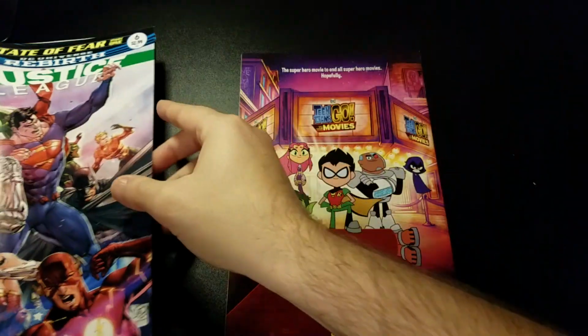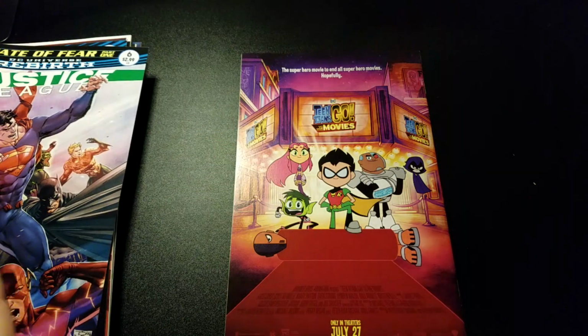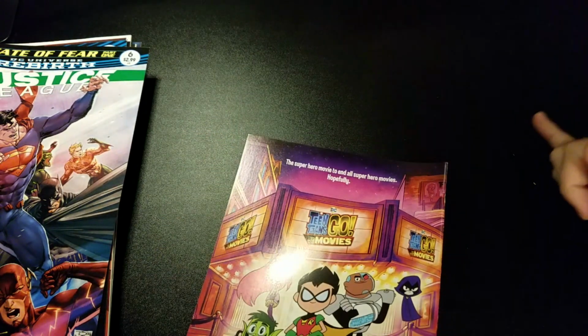So yeah, this box easily paid for itself. Just with a few current books, it's already the price of the box.